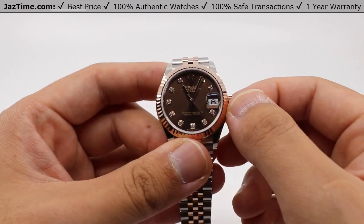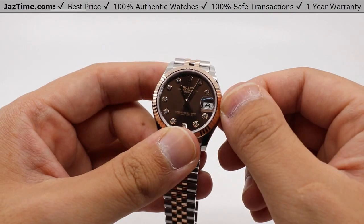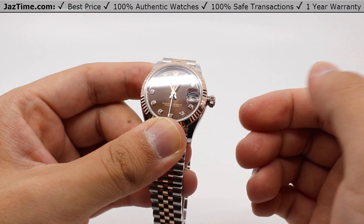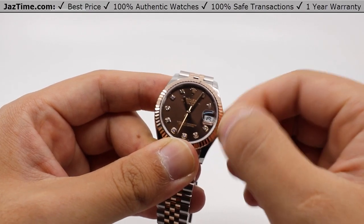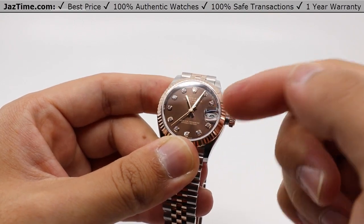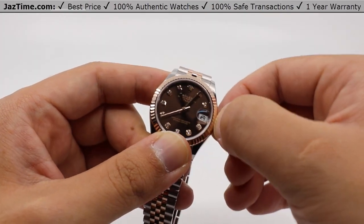Alright, and so while we're here talking about the date window, setting the time is rather easy. Simply unscrew the crown to the first position. This allows you to wind the watch, and as you can see, the watch has already been wound as the seconds hand has been going already.